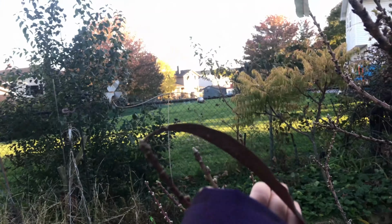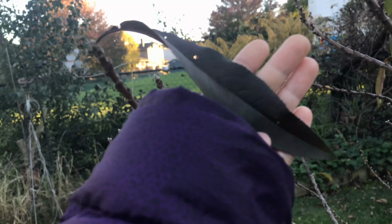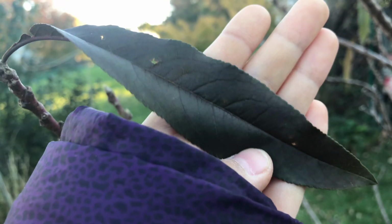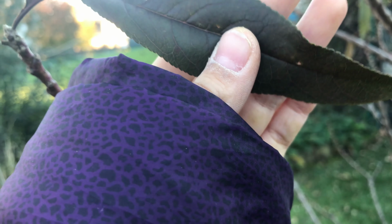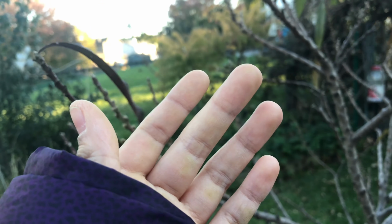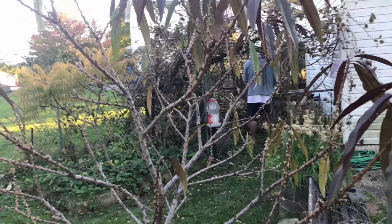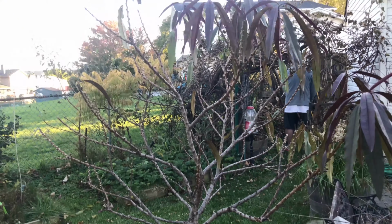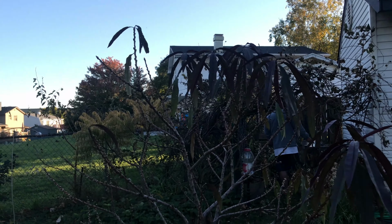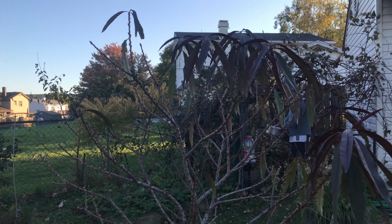This leaf is trying to stay intact, but it's getting really dark and super old and it's at its ending stage, so it's probably gonna die soon, maybe a couple weeks from now, and it's gonna fall. And these are all the leaves that have fallen. Most of them have blown away because we've had really strong winds the past few days. But yeah, that's our Bonfire Peach tree.